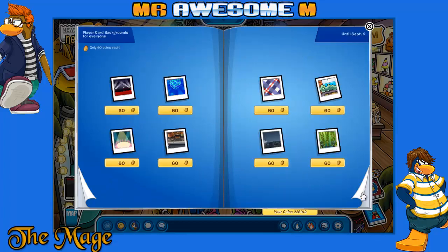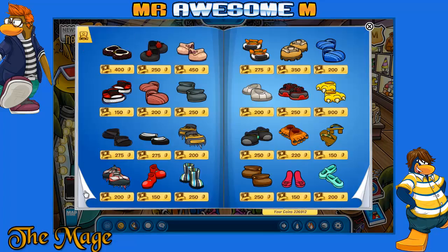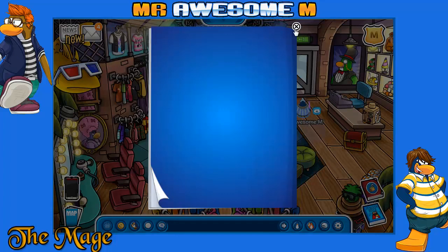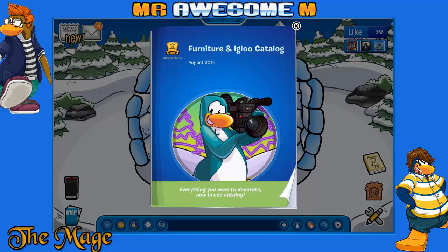Okay. Further shoes. Backgrounds. Oh my goodness, these guys put the backgrounds at the end, because they wanted you to see how cool they have made this catalog. Okay, so the flags here, and nothing else. Okay, so now let's move on to the furniture catalog. As you guys can see, Club Penguin has merged the furniture and igloo catalog into one again.